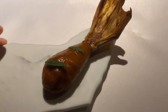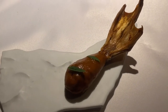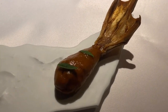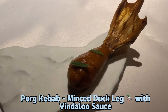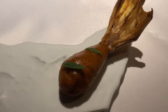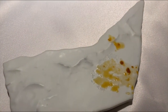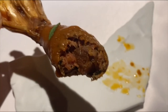All right, so this dish is actually inspired by a Star Wars film. One of the characters, the name is Porg, P-O-R-G. It's a very cute bird, a wingless bird actually. And so that's the name, Porg Kebab. This is actually minced duck leg glazed with Vindaloo sauce. Please use the feet of the duck as a skewer and then enjoy the dish. Wow, it's a duck. Mmm, delicious.